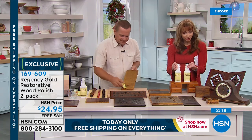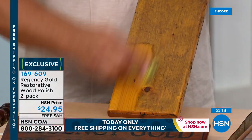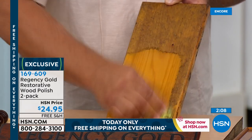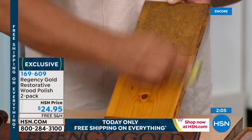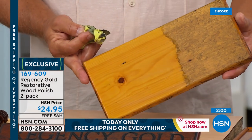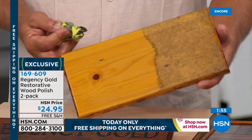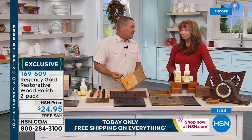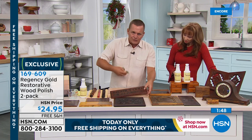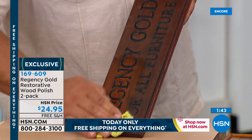So don't forget, you're getting the set of two, 100-year-old recipe. It will not only clean and polish, but feed your wood. It's like a conditioner for your wood furniture. It's good for your wood furniture. It cleans, it polishes, but it brings back that natural beauty, the natural look of the wood, without leaving a sticky, tacky residue behind. You're not adding another layer. It's actually removing years of wax buildup on your furniture, revealing that natural beauty.